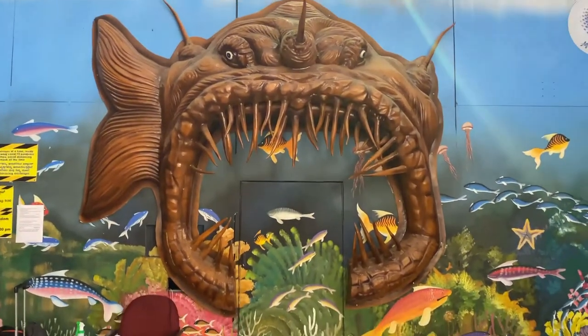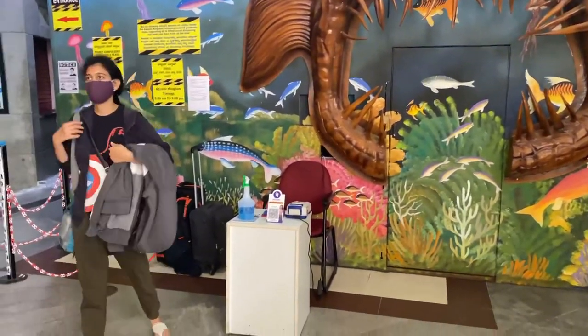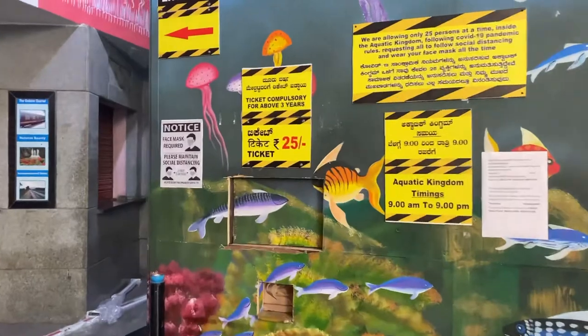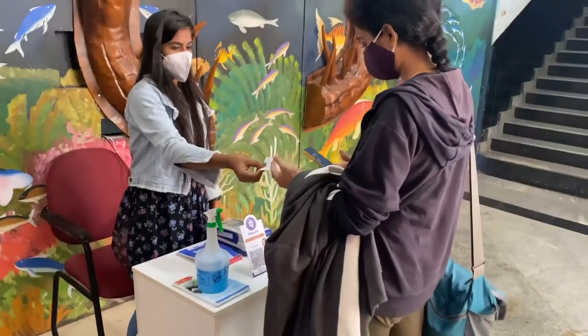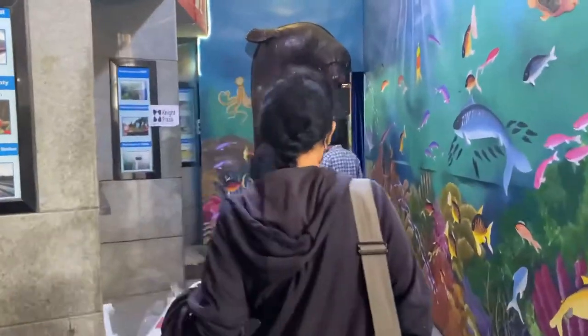Passengers waiting at Bangalore's KSR railway station can now enjoy an Aquatic Park developed by Indian Railway Station Development Corporation Limited in collaboration with HNI Aquatic Kingdom. The entry ticket for this aquatic park is 25 rupees. They also accept UPI payments.